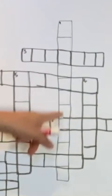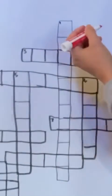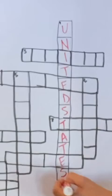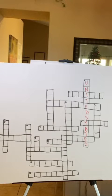Let's get started. Let's do one down. So one down right here. It's a long one. It's 12 letters. And the clue is blank, blank of America. What's the full name of our country? Yes. Let me get over here since I'm left-handed. United States. Good job. That was an easy one, a great one to start off with.